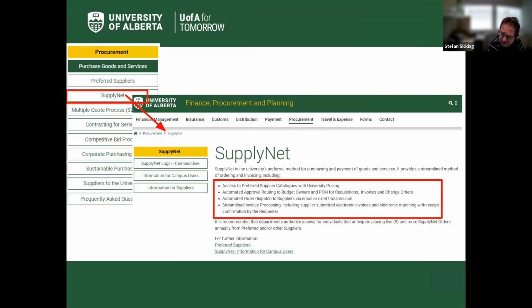Also, the dispatch to the supplier is automated. For preferred suppliers, it goes through cXML directly into their system. And we have a lot of suppliers also set up with email. Also, we have streamlined invoice processing. In almost all instances, we get the invoice directly from the supplier electronically into our system. And then we have matching. You've probably seen in some instances, you've received an email to confirm receipt. So we can match the invoice to the receipt.